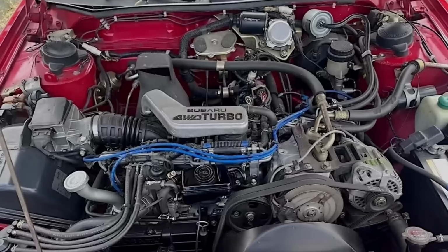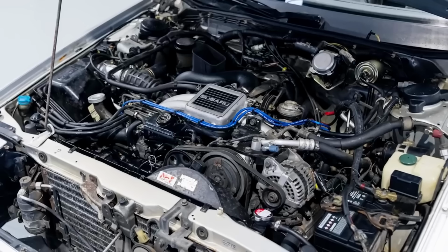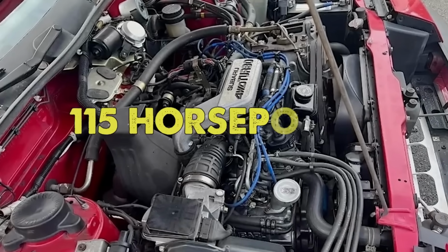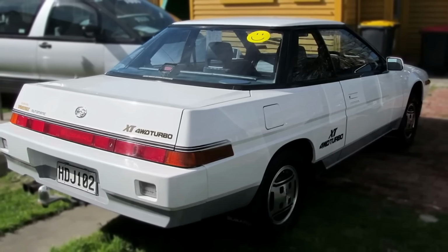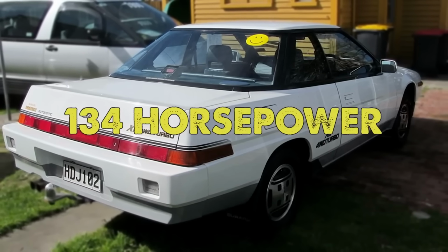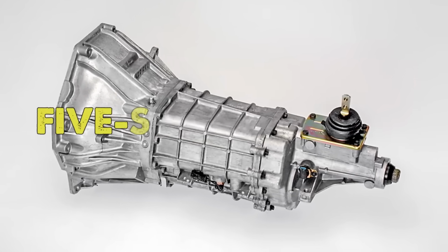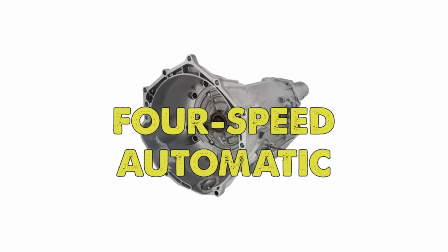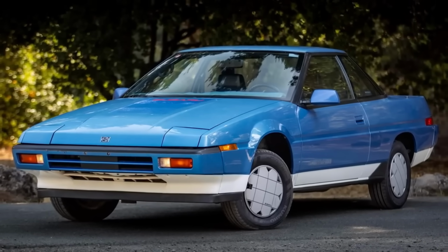The base XT came with a 1.8-liter EA82 flat-4 engine. It made around 97 horsepower in normal form and up to 115 horsepower in the turbo version. Subaru even made some versions with up to 134 horsepower, but only for certain markets. Buyers could pick either a 5-speed manual or a 3-speed or 4-speed automatic. Some had front-wheel drive, while others had part-time 4-wheel drive.